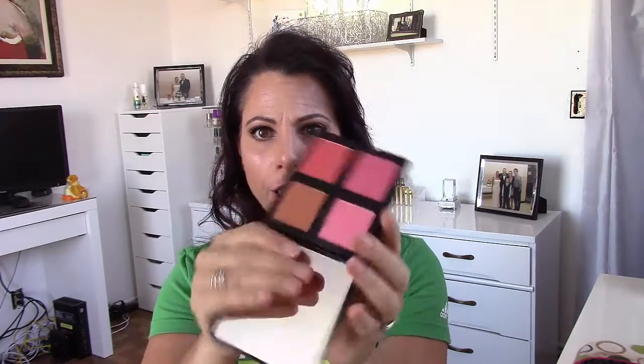And then my drugstore alternative is not one single blush, it's more of a palette. And this is the palette by e.l.f., and this is the light blush palette. This is the 4-pan palette here. And the shades that I love are these two right here, this one and this one. These are both just really gorgeous, gorgeous shades. I prefer this one a little bit more because it's just a little bit more deep, but these are both just so pretty. Look at that.